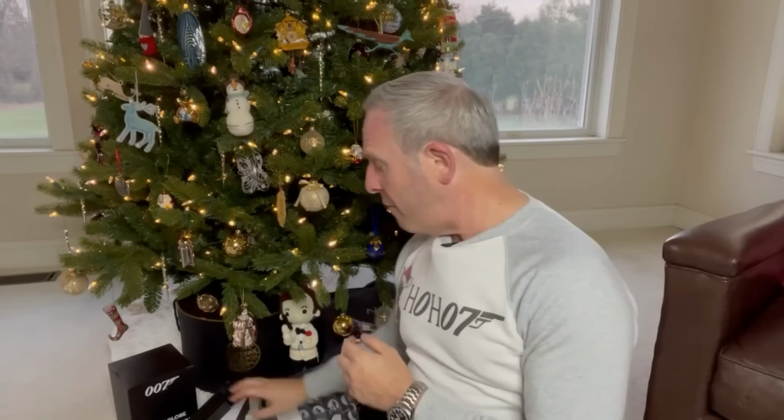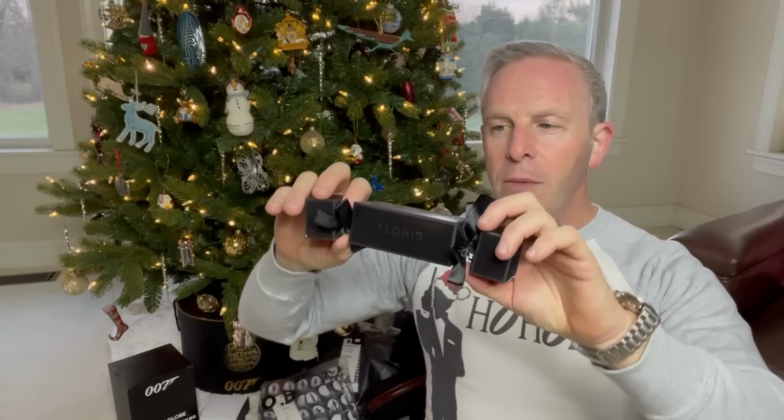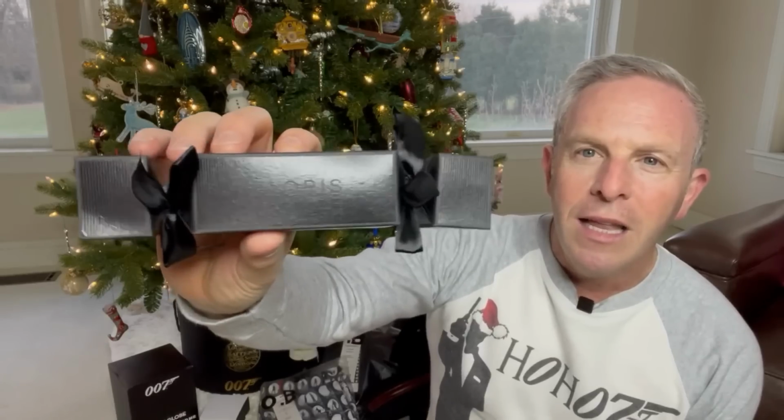So the next one that we have, and I haven't even opened this yet. I mean, that's how exciting this is. So you're probably going to recognize this. This is what they call a Christmas cracker, because you would pull it and there'd be a little kind of explosive charge. Nothing bombastic, nothing that you could explode a door in, but this is called a Christmas cracker, and there'd be little surprises. But what Florist did was they put together a 007 Christmas cracker, and it's only $30.